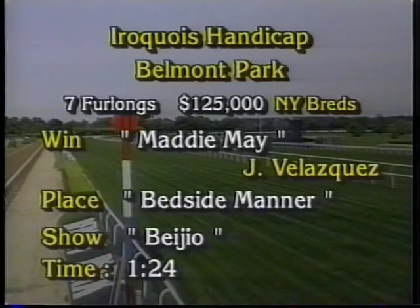The winner, Maddie May, a 4-year-old dark bay or brown daughter of Not for Love from Lady by Design by Fast Play, was bred in New York by Richard Toffelon, owned by So Madcapped Stable and trained by Todd Pletcher. Ridden to victory by John Velasquez, Maddie May completes the 7 furlongs of the Iroquois in 1:24 flat.